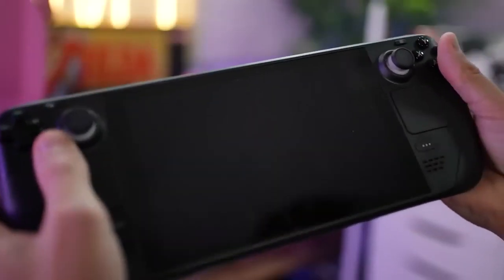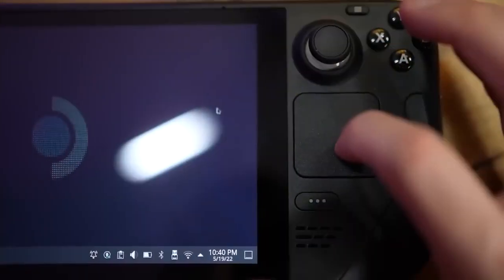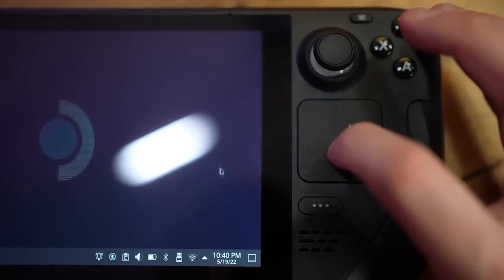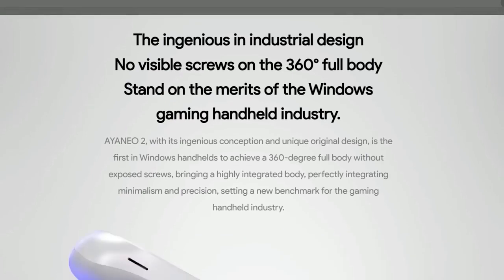I do love my Steam Deck. Just having the D-pad and buttons up here, it's weird. It's really hard for me to get used to. I do like these trackpads, but let's be honest, we don't use them. This thing is just more straightforward and more comfortable and probably just more what I'm used to. Also, they weigh about the same. Pretty equal.